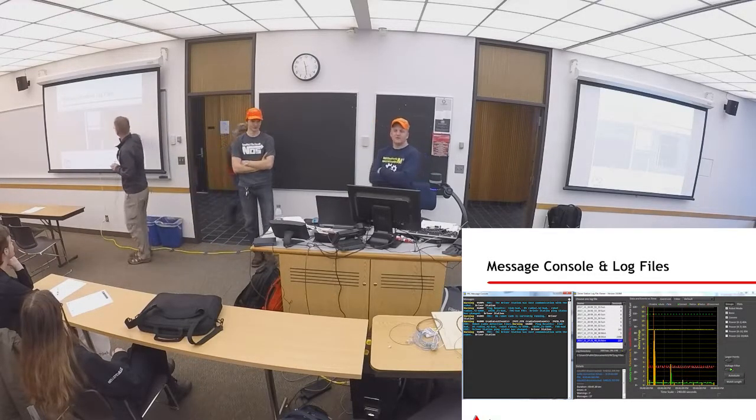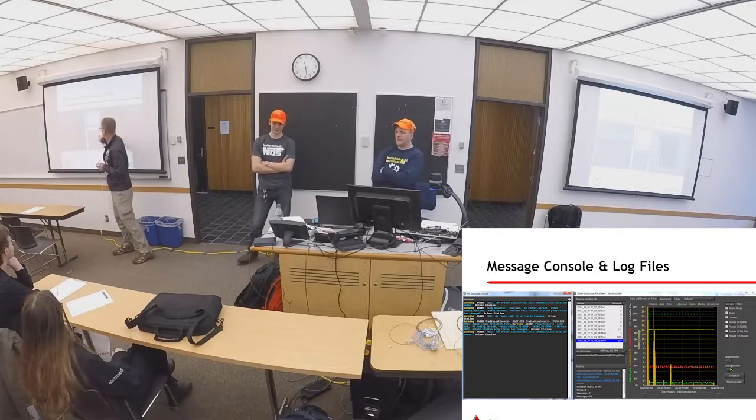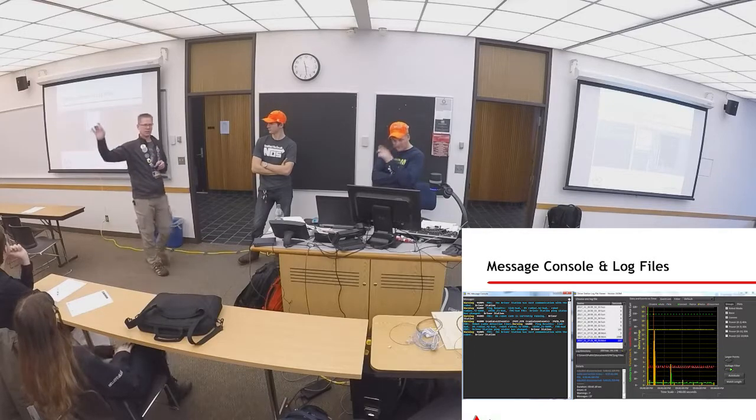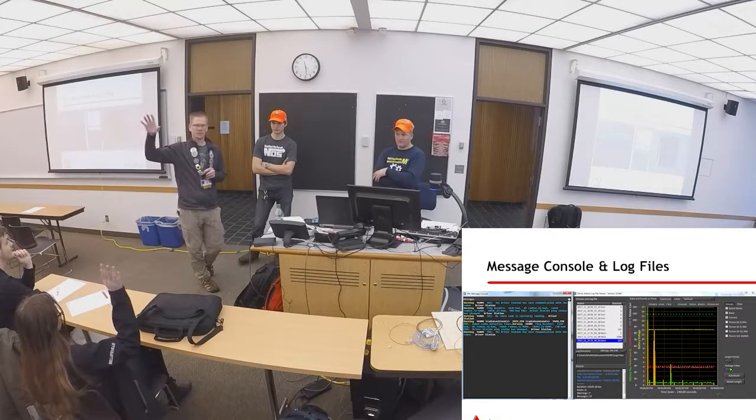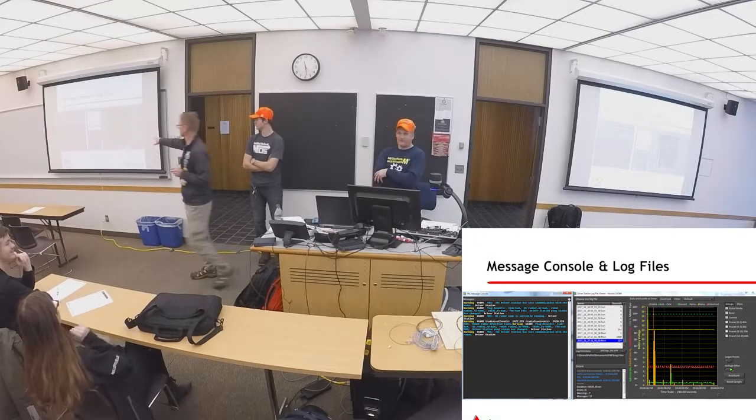Okay, so quickly, this is the driver station log viewer. On the left here is the message console. Who's on the drive team? Who's on the programming team in here? Everyone? Okay. Learn to use these two, please.